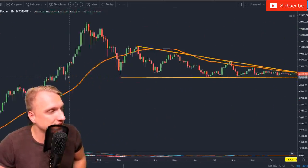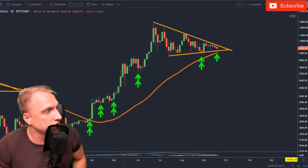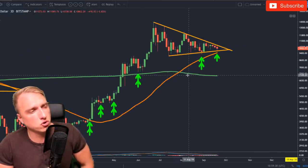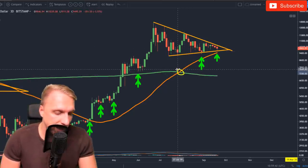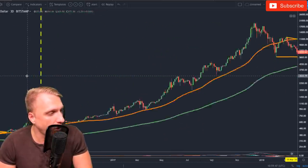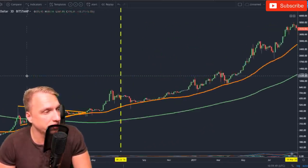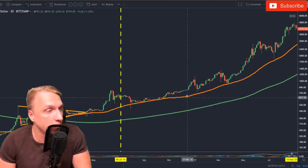And what that means is, if we are just zooming a little bit out here, wow, that's a huge mess. So if we are zooming a little bit out here and we are also looking at the 200 period, we have those golden crosses and dead crosses here on that chart. And if we only look at the 50 period, we can see that it was never undermined. It was always a very strong support.